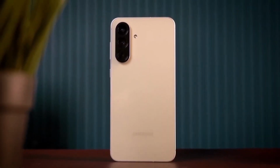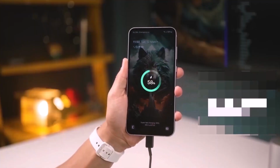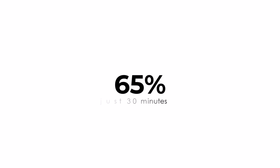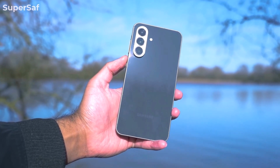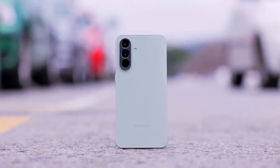Battery life is impressive thanks to the 5,000 mAh battery. The highlight here is the 45-watt wired charging, which can charge up to 65% in just 30 minutes, with a full charge taking about 68 minutes. We finally have real-life battery numbers for the Samsung Galaxy A56 5G, and the results are shocking.